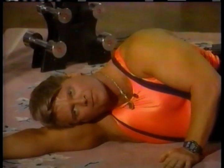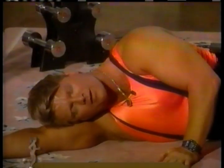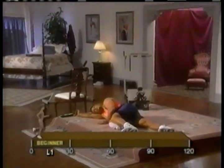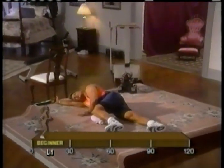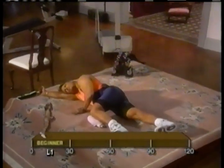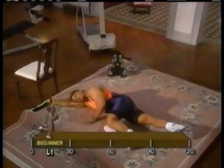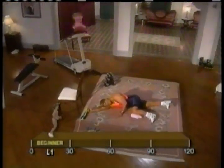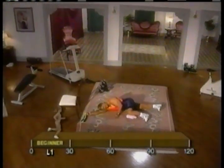Ready? Let's begin. Short movements. Try to keep your foot flexed. It's hard for me. Come on. Again, tight abdominals. Squeeze the adductor muscles. Come on.